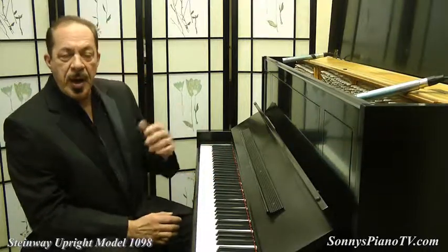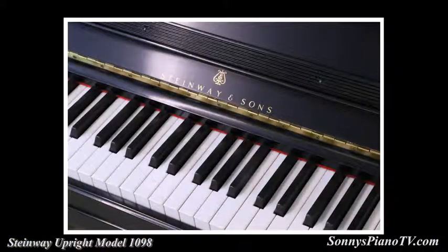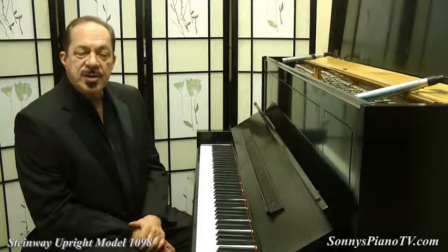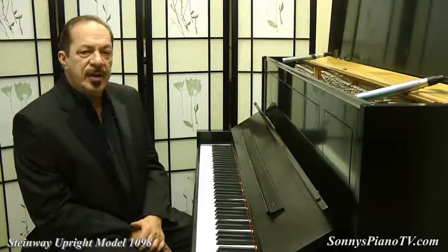So if you want a Steinway and you don't have a lot of room, this may be the one for you. Very economical. And we can ship this to you pretty much anywhere in the country.